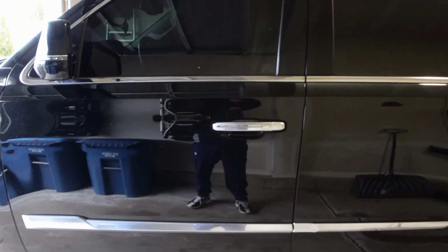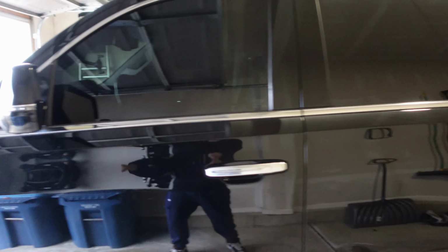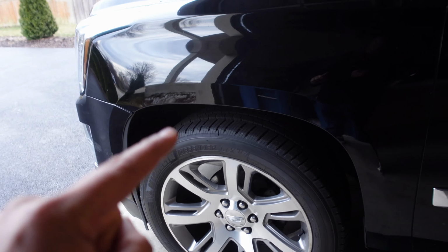Now, when it comes to the look of the car, it will change. It will be completely blacked out. You guys already know me. This whole thing will be blacked out. Wheels, either different wheels or blackout.